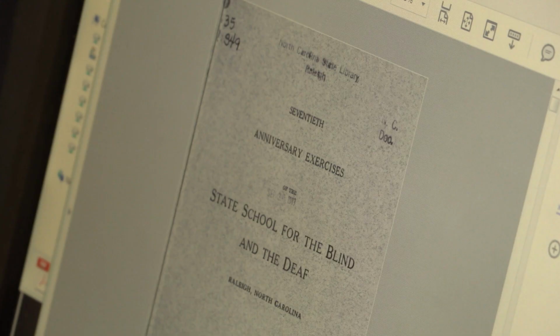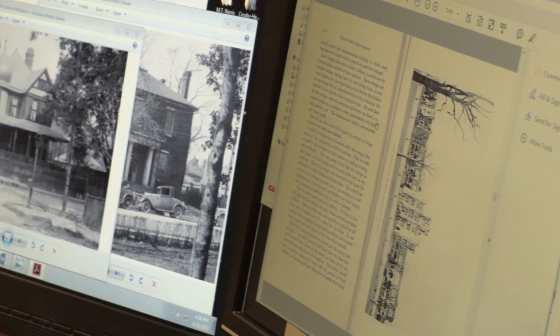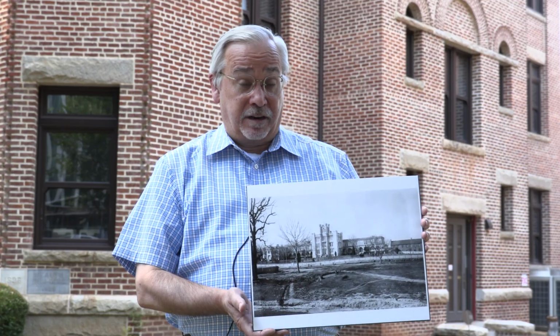I did some research online, looked up State School for the Blind and Deaf, and found a publication that was printed in 1915 on the 70th anniversary of the school. In that publication is this photograph right here.